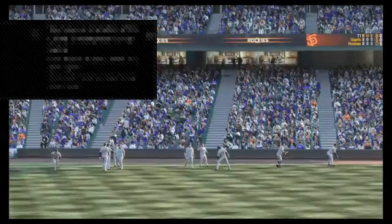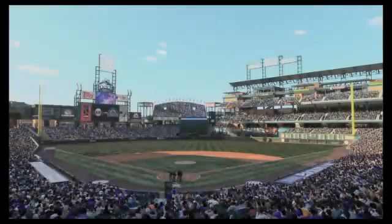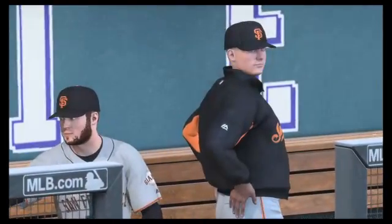This is the MLB pregame show. A fine Friday night to you as we come your way from Coors Field in Denver. Tonight, the first of this three-game weekend series between the San Francisco.